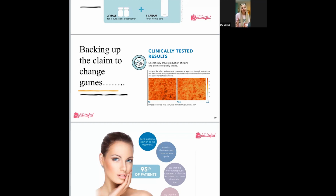So if you go on to the Shop Beautiful website, there should be a link for this study at the bottom of the product. If I'm telling you wrong, then I'm sorry. It will be on there soon, because I've asked them to pop these things on, because some of us like to see it, some of us don't. But you have a product that you can rely on and utilize for your patients as well.